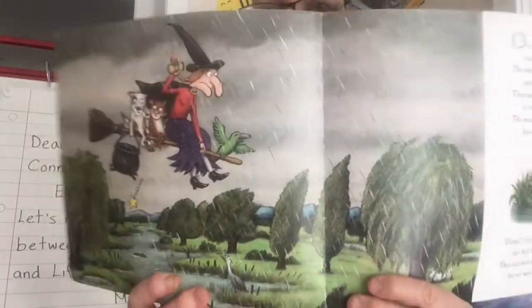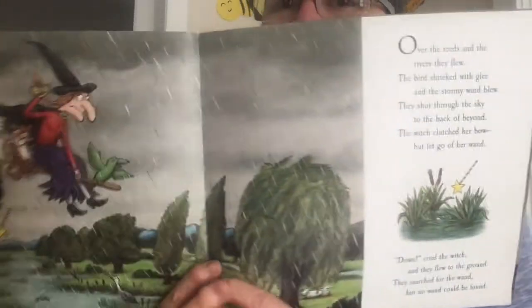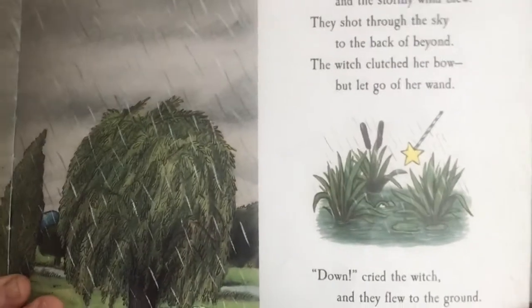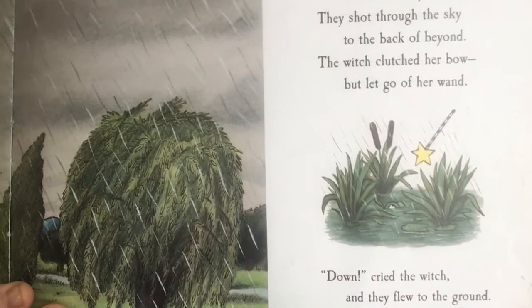So there they are, flying. And there again, there goes the wand, and they're looking down like, uh-oh. And somebody is seeing the wand. So who do you think is going to be helping them next?